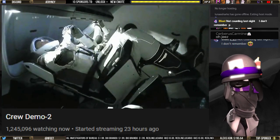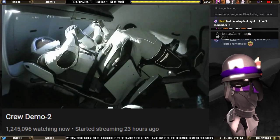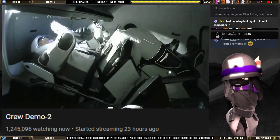Yeah, and because of the reusable rockets, the next manned mission by SpaceX is going to literally be just 2 months from now. It's going to launch 4 astronauts.